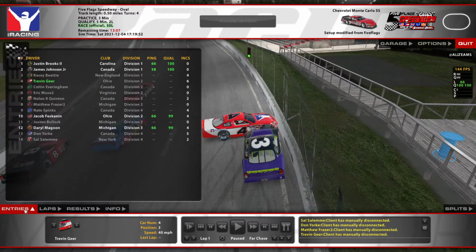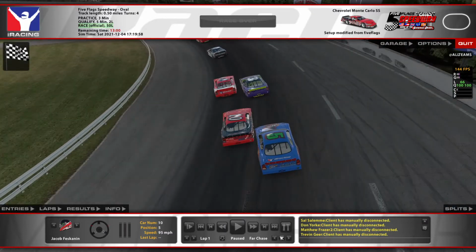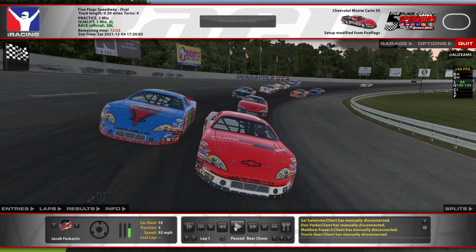Let's take a look at it from our angle and see, looking back, did I have a ton of room to check up, or was I probably in a bad spot? I wasn't sure exactly where the 5 was in relation, so I didn't really want to try to do too much in terms of slowing down.